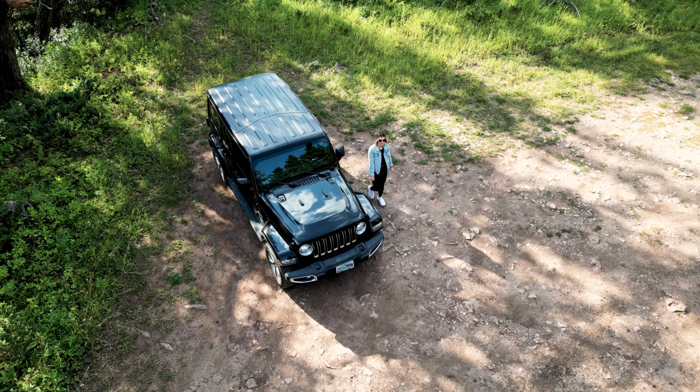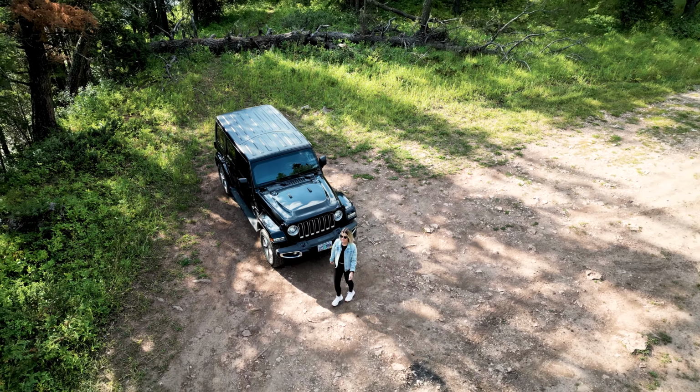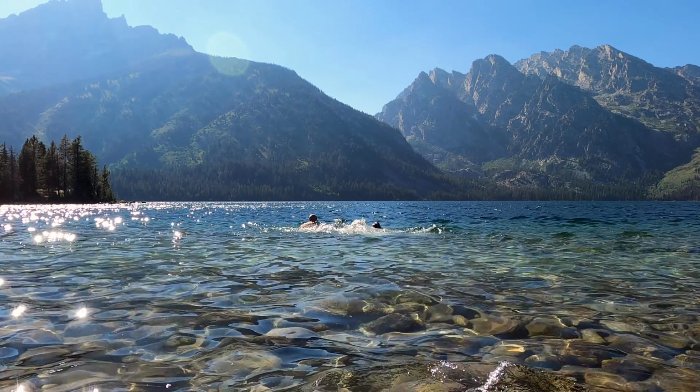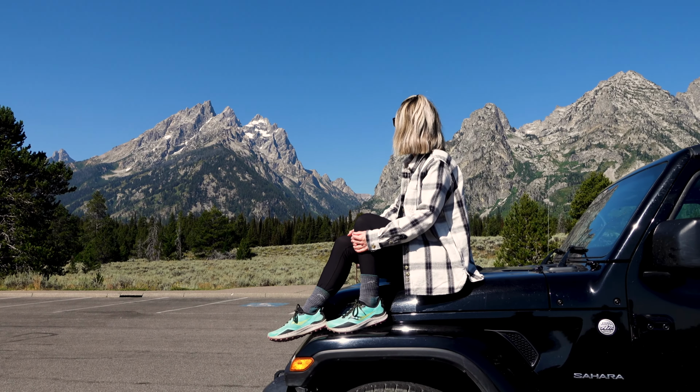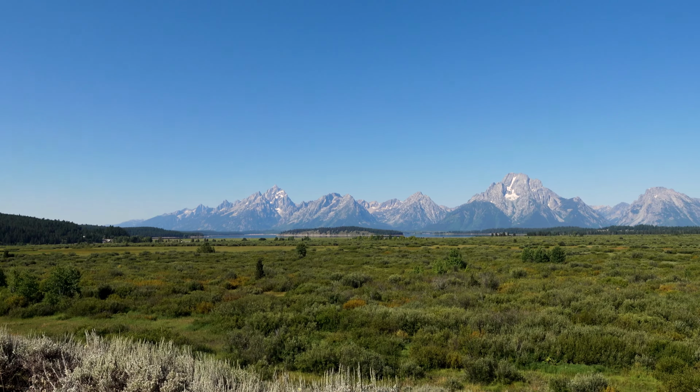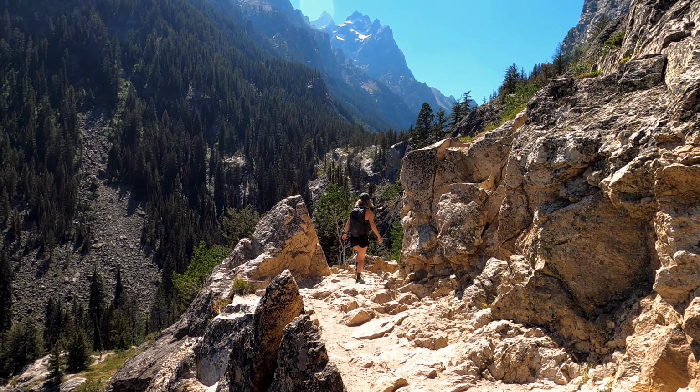Taking one full week to visit Grand Teton National Park is definitely preferable, but if you're like us, you may find yourself in the area without a lot of time to spare. We had one day to make the most out of a trip to the Tetons, and I think we did a pretty good job.